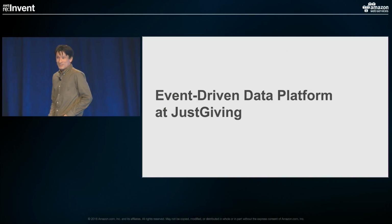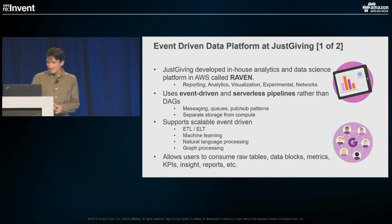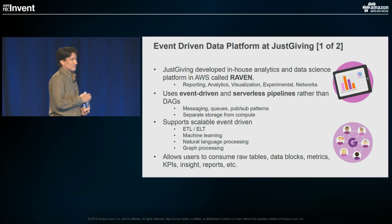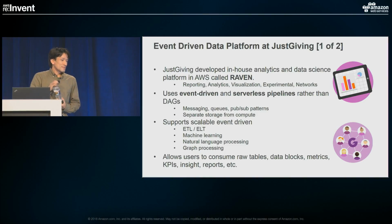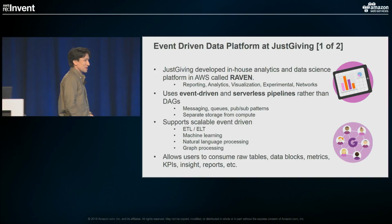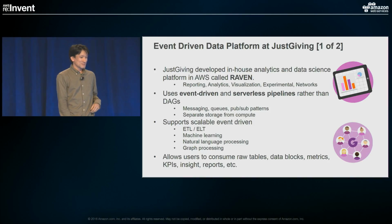So now I'm just going to talk about the event-driven data platform at JustGiving. At JustGiving, we created our in-house data analytics platform, which we call Raven, which stands for Reporting, Analytics, Visualization, Experimental Networks. So rather than use DAGs or workflows, we're actually using event-driven architecture and serverless pipelines.